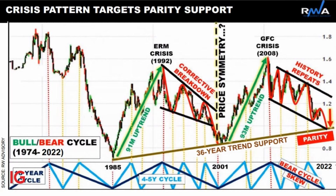Big picture speaks of a thousand, and in this case, a million words. So we can see what is themed a crisis pattern, targeting parity and likely much lower on the updated schema.